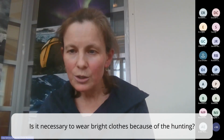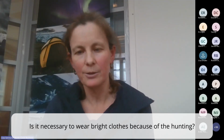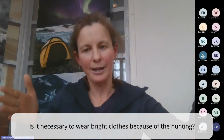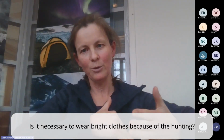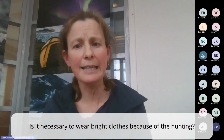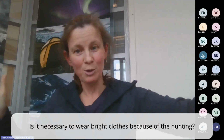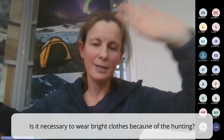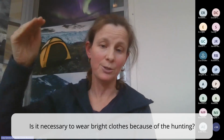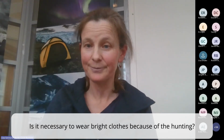And is it good to wear bright clothing because of the hunting? It's not really necessary because the locals know where the trail is. And they don't hunt on the trail because, although there's not a huge amount of hikers, relatively speaking, for the vast distance we're covering, the wildlife will tend to move away from the trail itself, and so the hunters tend to be away from the trail. What it does help with, though, is in a case of emergency, and if they do send the helicopter, it will make you easier to find if you're wearing something bright or if you have a signaling mirror.